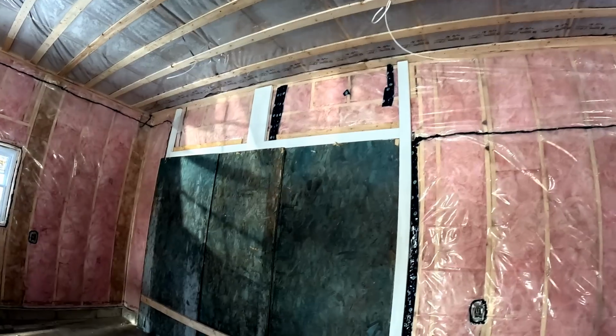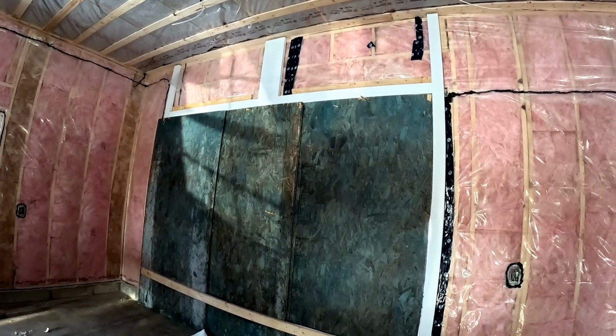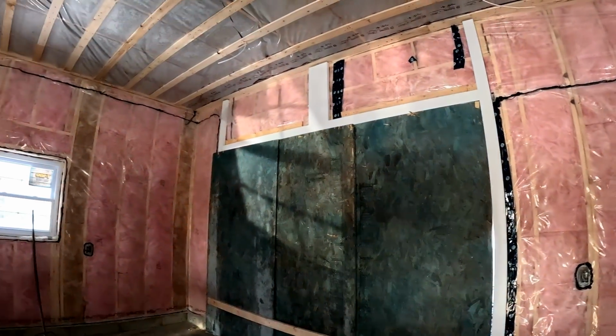As you can see, we still don't have the garage door. Not really sure what the deal is with that, but we still don't have the garage door. But now that the structure is insulated, he can actually put up the drywall.